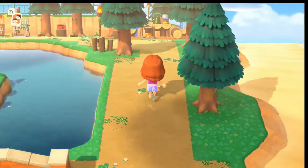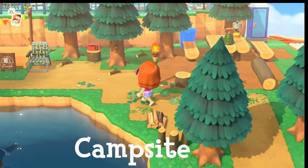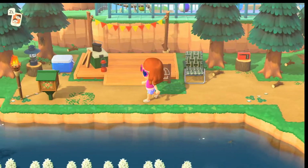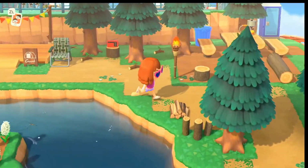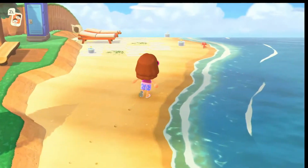And a little bit up from Aurora's house is the campsite. I love this area. It's one of my favorites. Oops, sorry, a little cleanup I needed to do. You got your place to cook out and sit by the fire, as well as a little book nook, because that's obviously very important. We always need a place to read. And you can look at the stars at night.